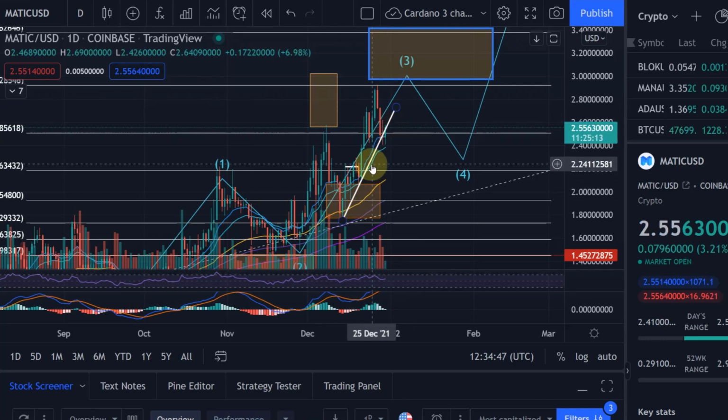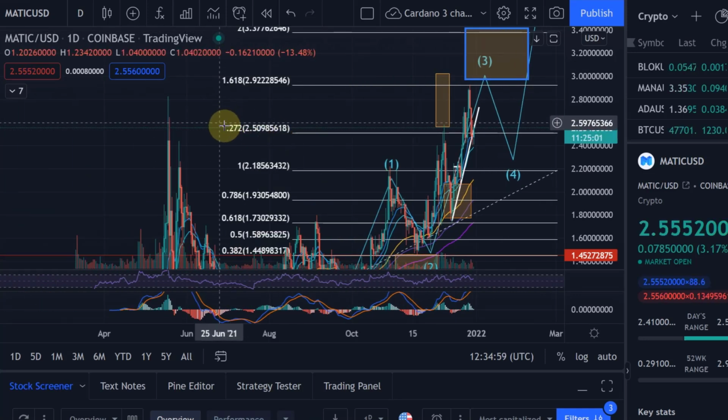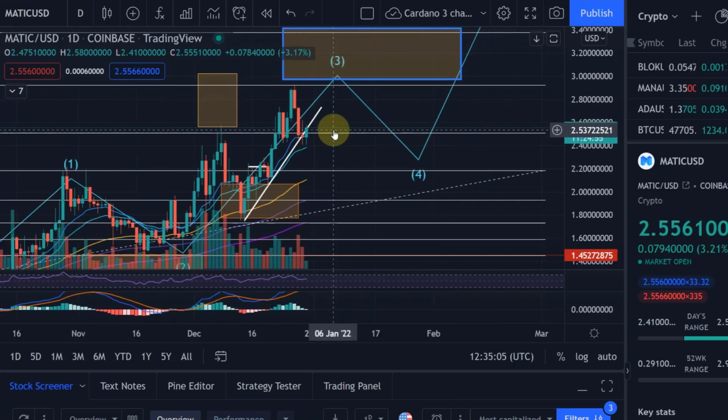Currently, this ascending trend line is holding, which is important, which is good for now. The ascending trend line is pretty much at 250 at the moment, or even at 253. Just below that, we've got here at 251 the 1.272 fib level, the extension level from the previous high. So that is an important one. And if we can hold that, I think we can push up higher from here.